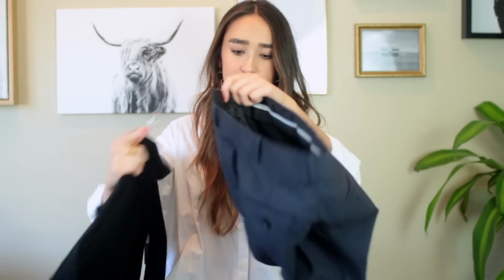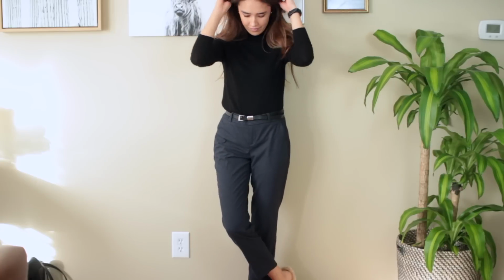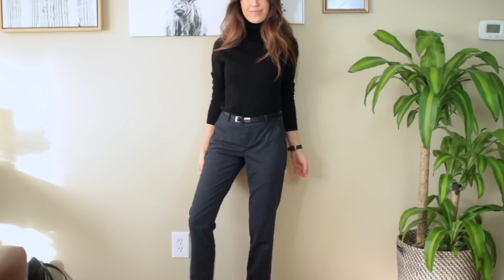Okay, and the last look is combining navy and black. Whew. Feel like we're getting a little controversial here. On the runway, it was everywhere, and I think it's fun. And I think it can be really sophisticated. So this is actually a look I wore to an interview I had. I wore this black Ann Taylor turtleneck with these navy blue pinstripe Banana Republic trousers. So they're just a classic pinstripe trouser. They're actually pretty dressy. They're not super casual, but the way I paired it made it feel a little bit more casual, and it's something I would wear, not just to an interview.